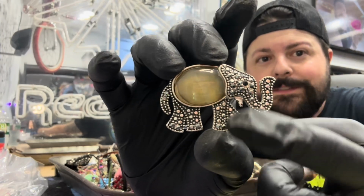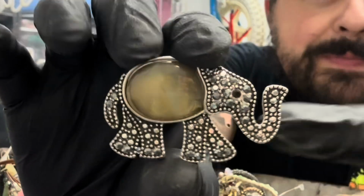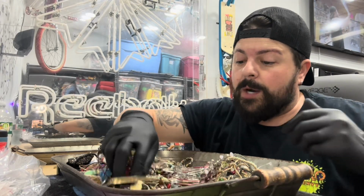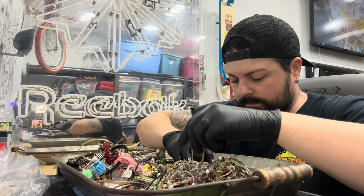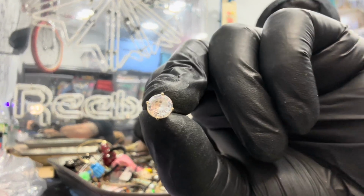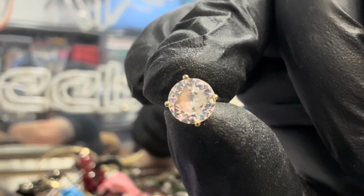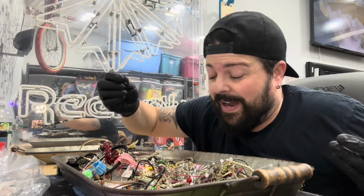That's a really cool elephant with a big stone in the middle. Again, very cheaply made, but I just figured I'd start showing you some interesting things instead of just throwing them in the discard pile like usual. What's this? So a little sterling silver earring, nothing crazy, cubic zirconia, nothing crazy to it, but it is sterling silver with a gold wash over it. It's the first piece of silver we found.